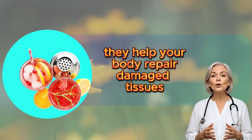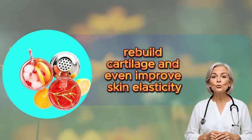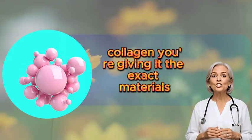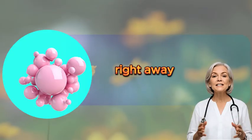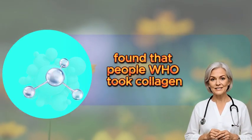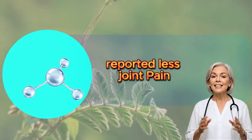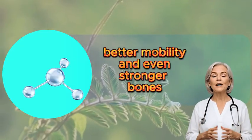They help your body repair damaged tissues, rebuild cartilage, and even improve skin elasticity. So instead of simply waiting for your body to create collagen, you're giving it the exact materials it needs to start repairing itself right away. A 2020 review of multiple studies found that people who took collagen peptides for just 8 to 12 weeks reported less joint pain, better mobility, and even stronger bones.